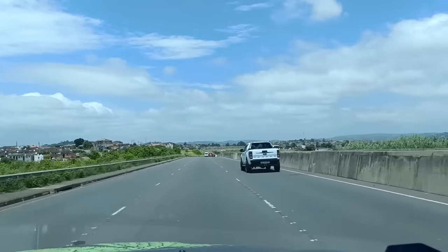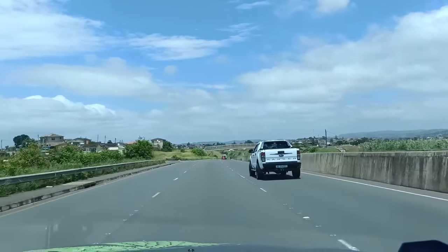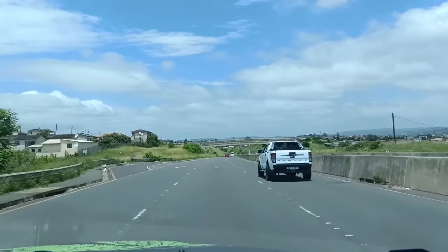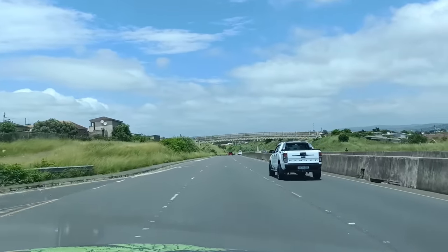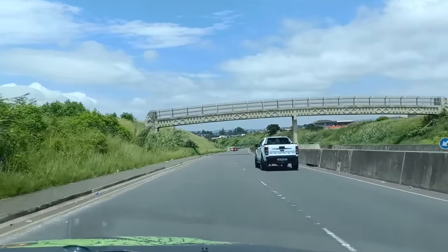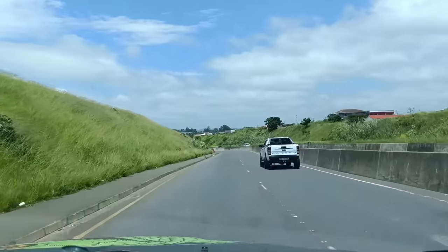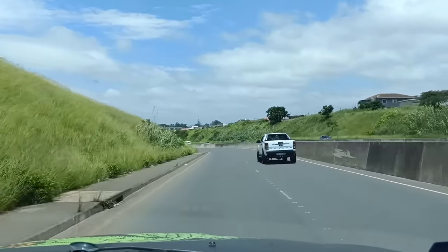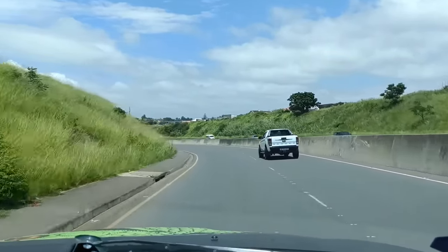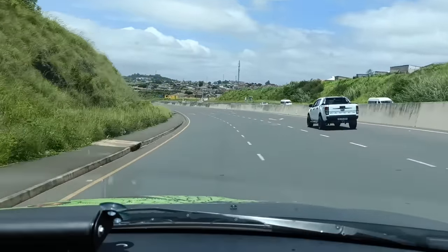There's an informal settlement there where the people have discovered a very large snake inside one of the dwellings. They've sent me a picture of the place that the snake is inside. It's a place that they obviously sleep in. So they're obviously very concerned. They've got children there. They said it's a very large snake. They actually said it's a black mamba.